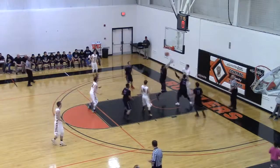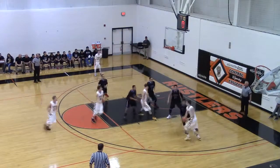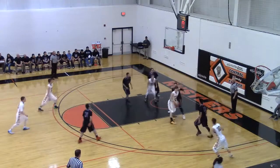He's got a lane. He's going to try to kick it out. Estes comes up and kicks it to Banks, to Simmons. Simmons is going to drive in and backs off. McFarland. Inside Estes. Estes puts up a shot.